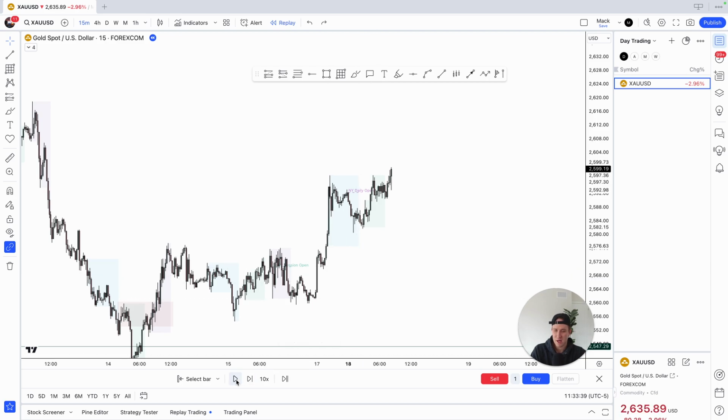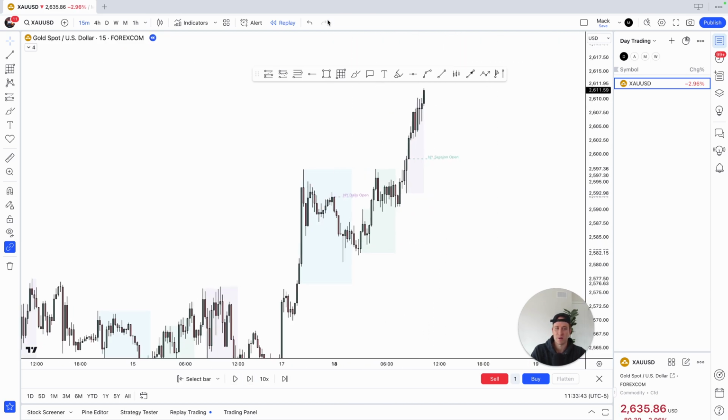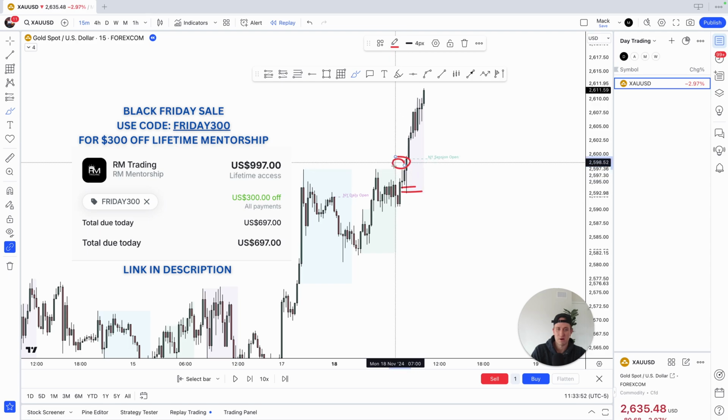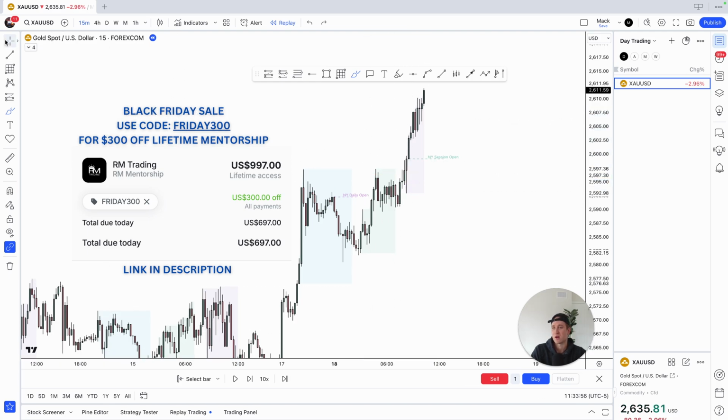So this day I remember I didn't end up getting anything. I wanted to long right here, which would have been amazing because we had this demand zone and then we pushed up aggressively. We did create an imbalance here, but we didn't close above this. So if we closed above this, I definitely would have been in this position as I saw this happen live.